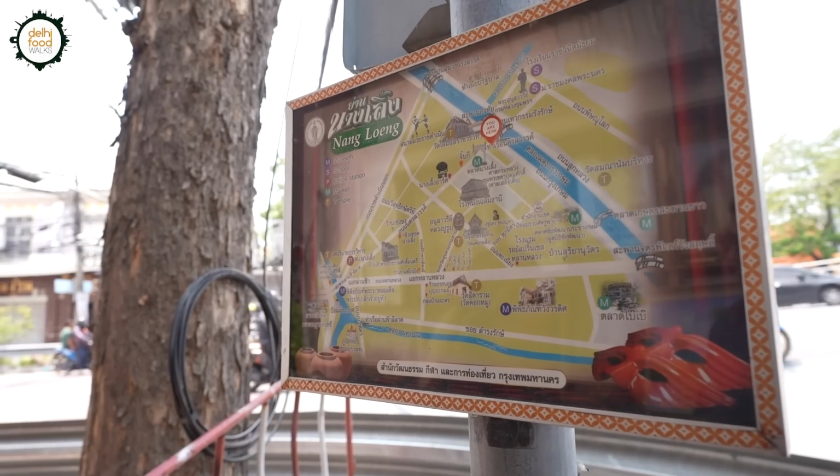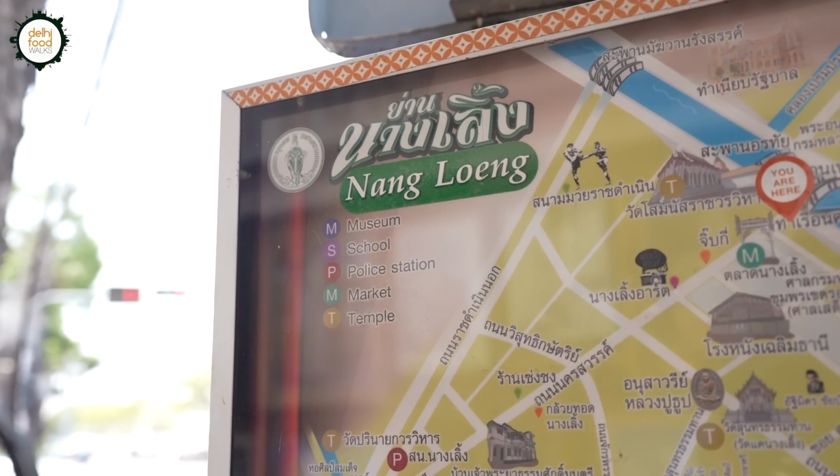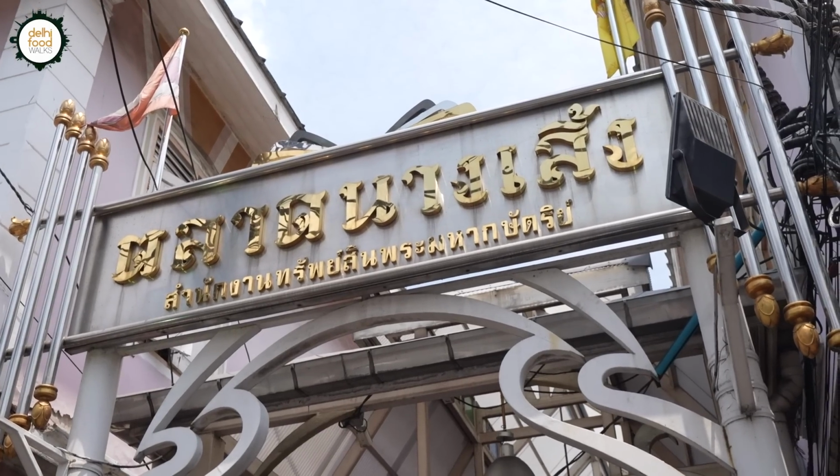Let me show you the map, the name of this area. Yeah, this area we call Nang Loeng area, and the market we also call Nang Loeng Market. The market that we're going to visit after is the first land market in Bangkok. I say the first land market because back in the day, Thai people traveled by boat, so we had the floating market first, and after we had the road, after we had the car, we had the first land market. This is the first one.